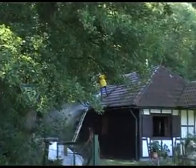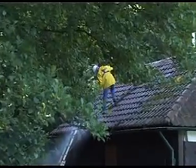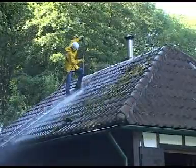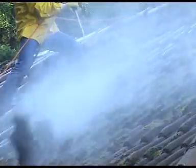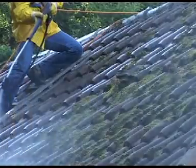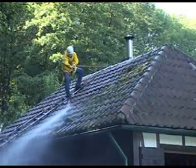Moss and lichen growing on tiled roofs cause lasting damage and are one of the possible reasons for leaks. Cleaning is performed from the top downwards. To avoid damage to the roof structure, water should not be sprayed under the tiles.